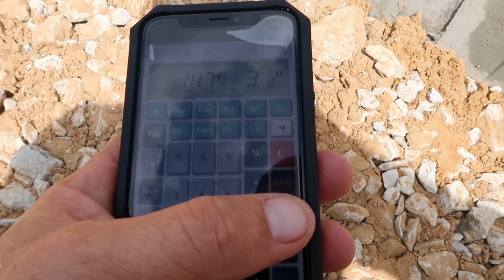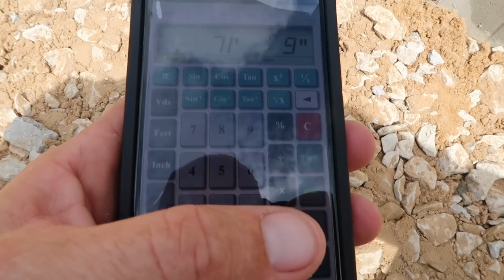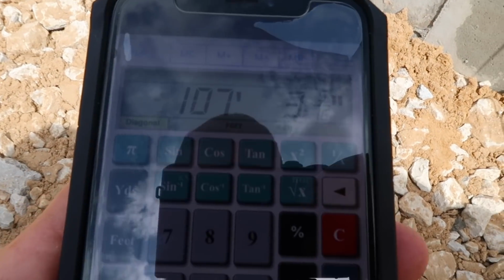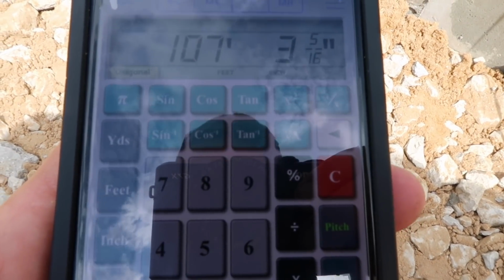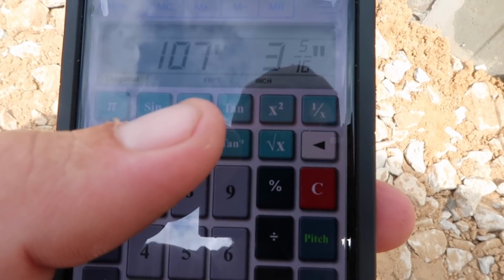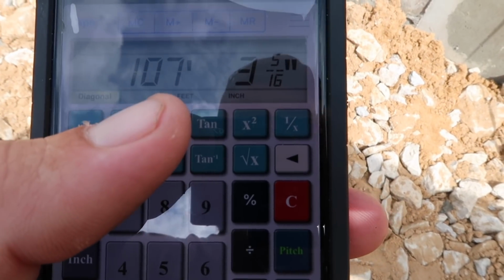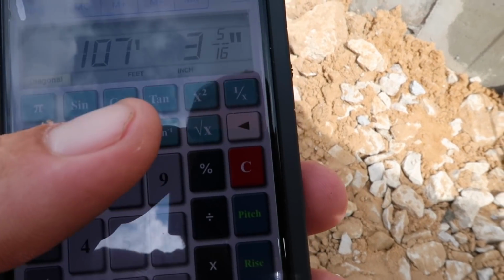I just put in my rise of 79.9, my run of 71.9. It gave me a diagonal of 107.3 and 5/16. So Greg's gonna be pulling me 1 foot past our mark, so makes it easier to be efficient, or actually correct. So I'm actually gonna be looking for 108.3 and 5/16.